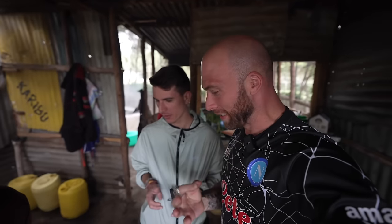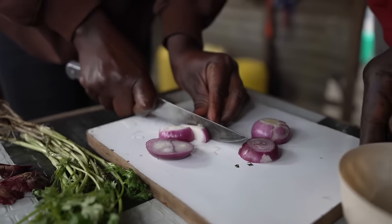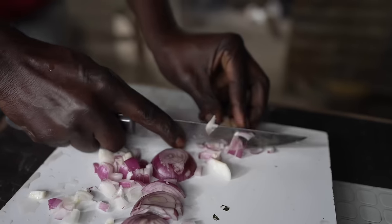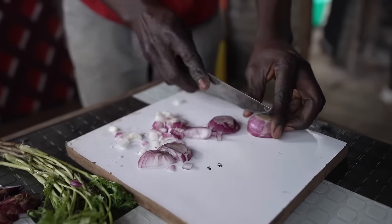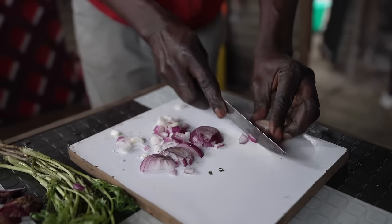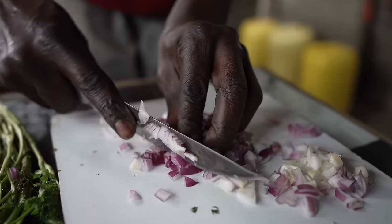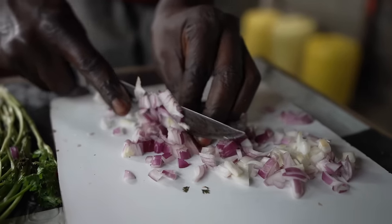Every day, but it's good, no? No, it's great, it's delicious. It goes well with everything. Yeah. Super fresh, add some chilies if you want. To make the kachumbari, you make in small particles. You try to make it small, small particles.